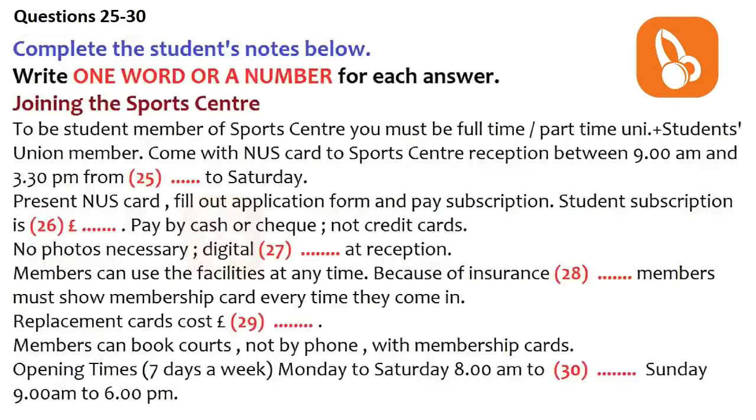If you need a replacement card at any time, you will be charged a replacement fee of £5, but you will not need to pay the subscription of £15 again. You may book courts for sports, such as squash and badminton, but you may only do this in person, not on the phone, and you will need the membership card number on your membership card, so don't forget that card.